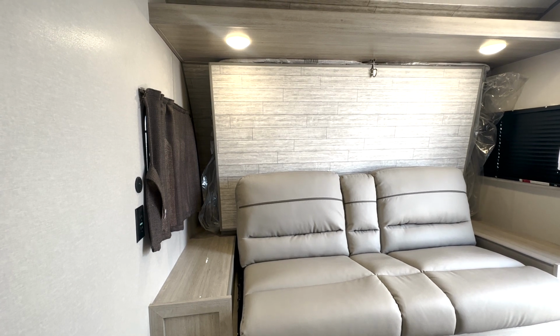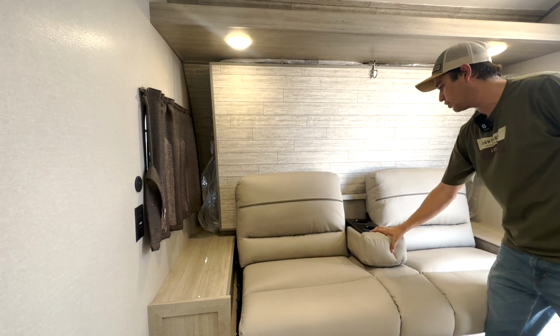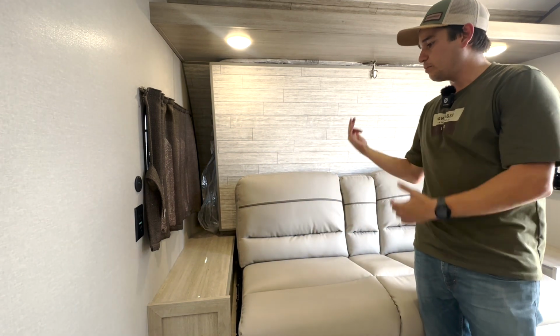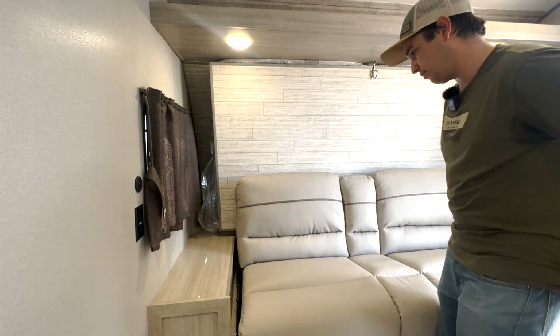So this couch is really nice. It has the middle area for cups, for your drinks, cup holders. And so if it's raining or anything like that, you could fold your bed up and then you have a nice place to sit. Excuse me, I'm sweating my butt off already.